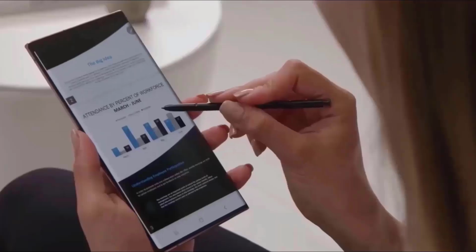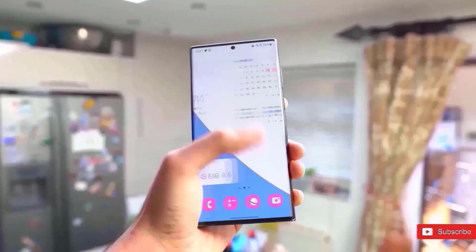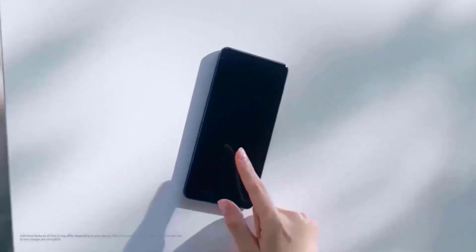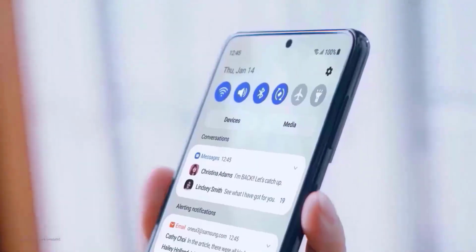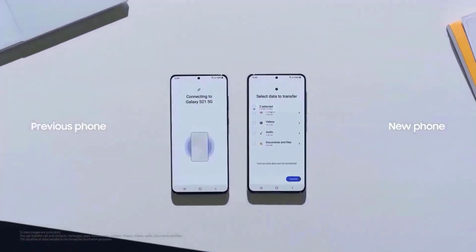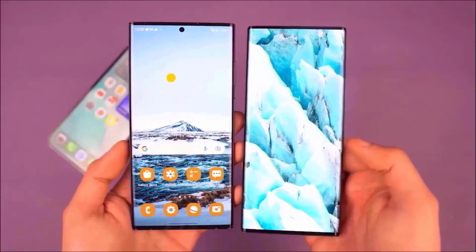It's possible that Samsung could make some upgrades to the always-on display functionality in the S23 Ultra to combat the iPhone 14 Pro Max's more advanced AOD features, but we're hoping that Samsung keeps things simple in terms of presentation while also offering more customization options.